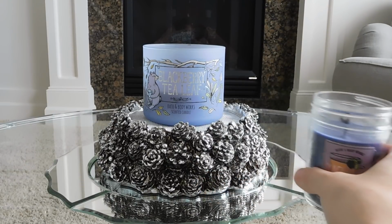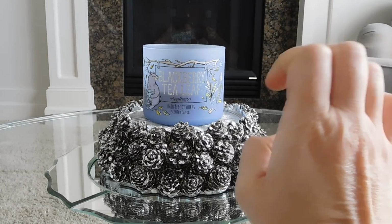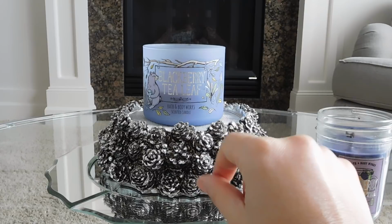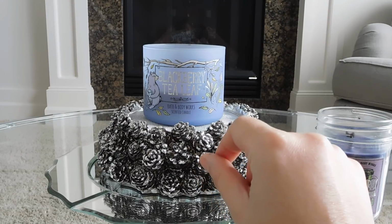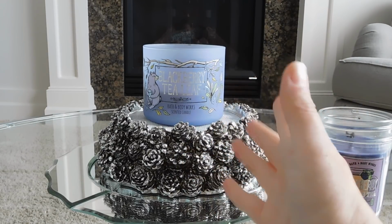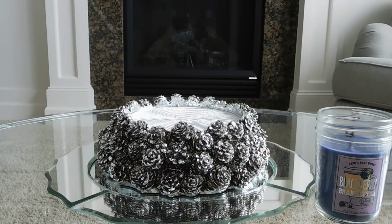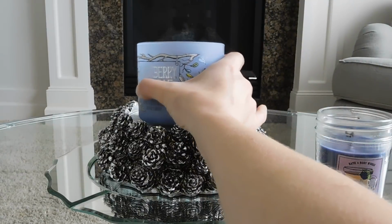I have some thoughts here, you guys, because what is happening with the performance of these candles? They're burning atrociously. So I'm going to start with the scent stuff first. Let's get that out of the way. I do have to bring this behind the camera here just for a second. So the notes on this are wild blackberry, bramble tea leaves, and hint of sweet orange. So those are the notes.